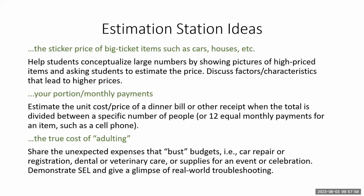Once your kids are getting into division, I think your portion or monthly payments can be a really fun estimation station activity. Bringing in like, oh hey, I went to dinner last night. It cost this much, but I went with 2 friends and we split it. And again, that mental math, or looking at tips and tricks for how you can divide things in half or divide things in thirds. Also looking at introducing the idea of monthly payments, dividing a large purchase into installments or chunks, which is setting them up for understanding our credit system as it exists here today.